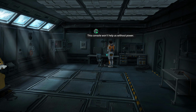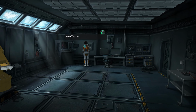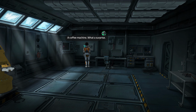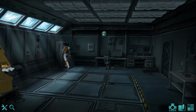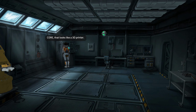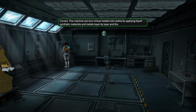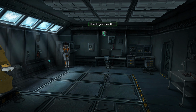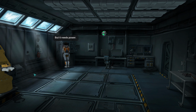This console won't help us without power. A coffee machine. What a surprise. Court, that looks like a 3D printer. Correct. This machine can turn virtual models into reality by applying liquid synthetic materials and metals layer by layer and then hardening them. How do you know that? I remember I did some research into this topic. My long-term memory seems to be working at least. But it needs power.